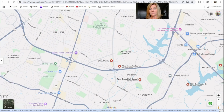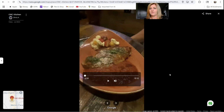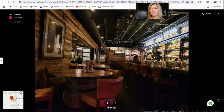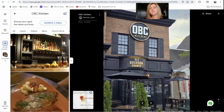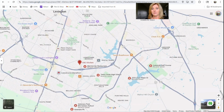One of the other restaurants here just not far from Merrick Inn is OBC Kitchen. Let me see if I can open this up and give you a look at it. It's like an upscale steak and shrimp. They have lots of different fish, all kinds of food. See if I can make that bigger. It has this pub style, bourbon barrel style dining here. So beautiful place to eat, very close to Merrick Inn, just right here off of Tate's Creek. So if you're coming into Lexington and you're looking for some different places maybe to try out, either one of these restaurants would be fabulous for you to stop in and have a nice dinner or lunch at.